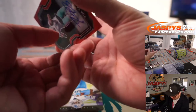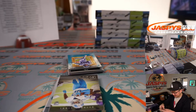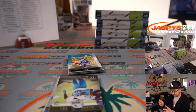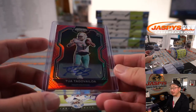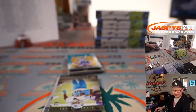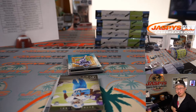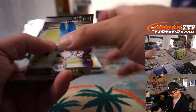And here's a Tua autograph. Wow. There you go, Jason Siebert. Prism Black, Red Parallel, Auto. 57 out of 99. All right, now that I have the screen up, Prism Black Red Auto. Let's see if any of those have sold recently.